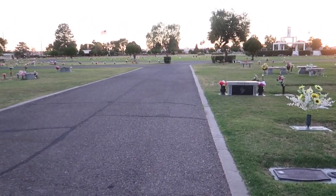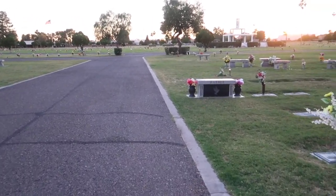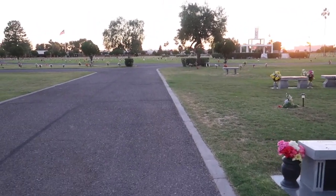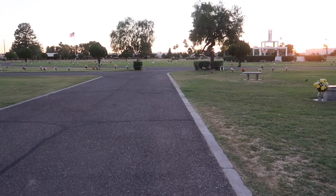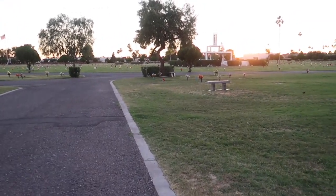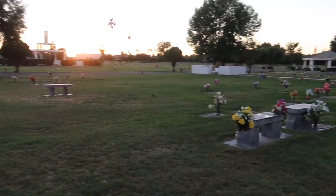It's right ahead there, and it's this thing. It's kind of like a bench. It's one of the bench type. It's over there with the yellow flowers. I'm almost there right now, but we'll go show you it.